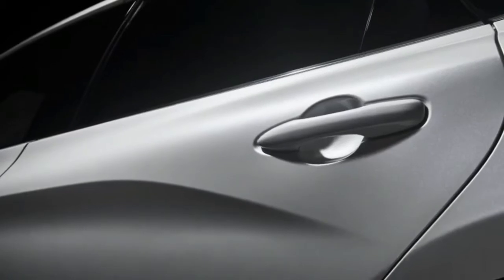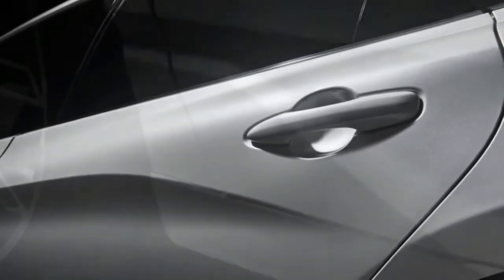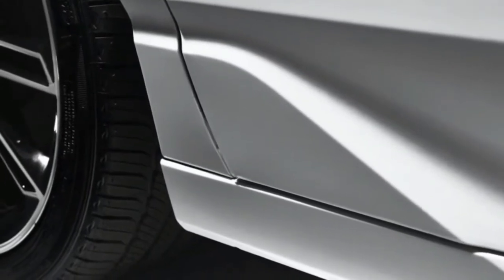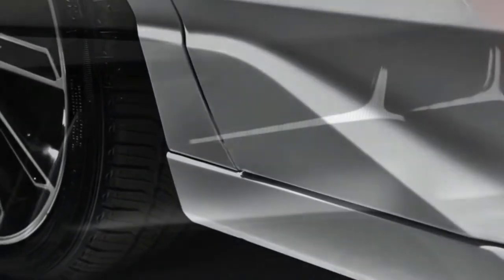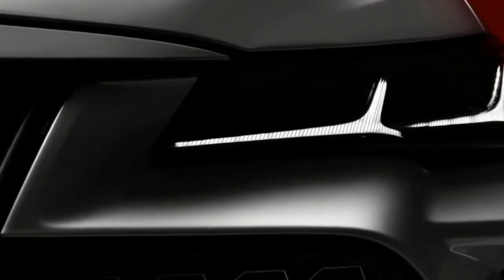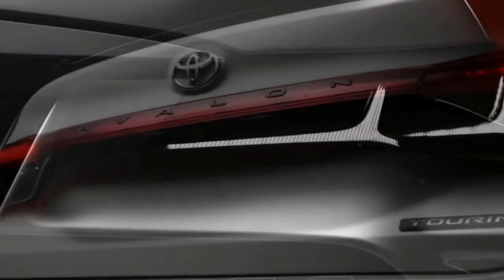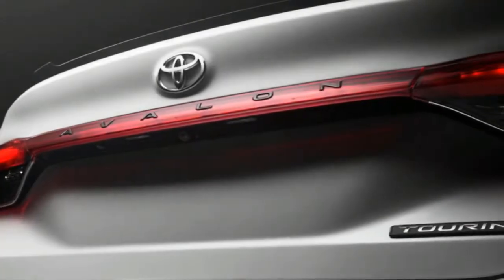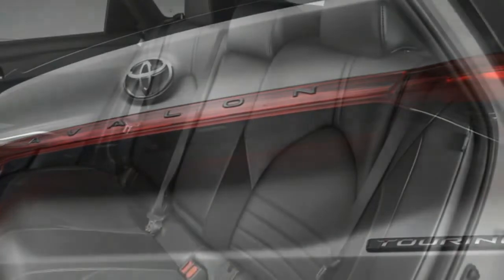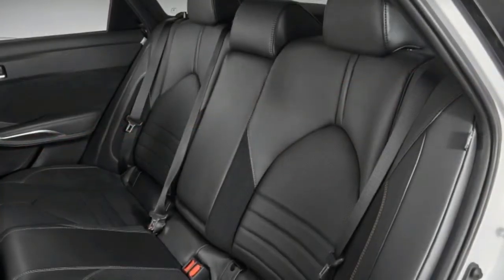Powertrains are also shared with the Camry. Toyota didn't release specs for the 3.5-liter V6, but one would assume it'll produce the same 301 horsepower and 267 pound-feet of torque. That should place the Avalon among the class's quickest full-size sedans, Scat Packs and Hellcats aside. The V6 is paired to front-wheel drive and an equally new 8-speed automatic.